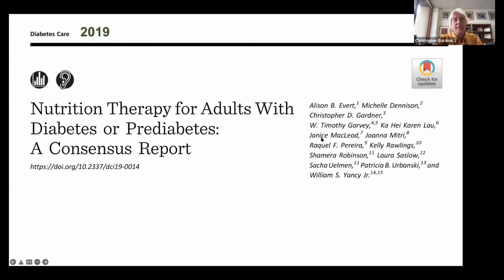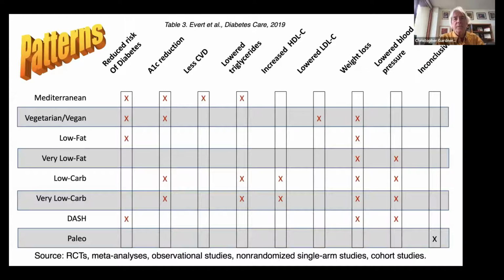And I was really pleased to be part of this group to come up with a 2019 consensus report around what we should tell people with diabetes. And we actually made an interesting shift, which apparently has not been done before in the ADA guidelines. Instead of focusing so much on nutrients, we had a whole section focusing on diet patterns, which is also true in the US for dietary guidelines. We've been switching more toward patterns of food.